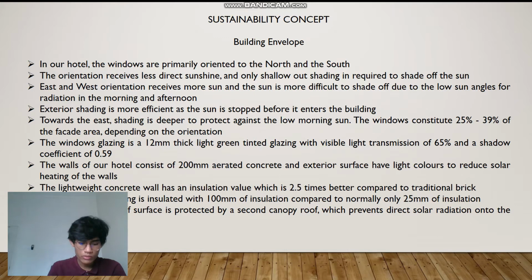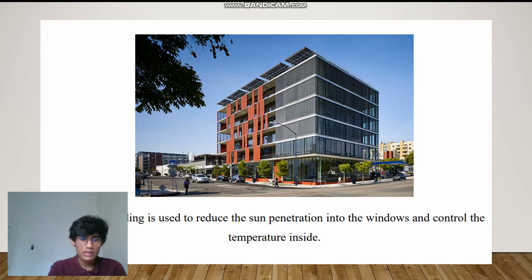The roof of the building is insulated with 100mm of insulation compared to normally only 200mm of insulation. Furthermore, the roof surface is protected by a second canopy roof which prevents direct solar radiation onto the roof. This is the figure of exterior shading used to reduce the sun penetration into the windows and control the temperature inside.